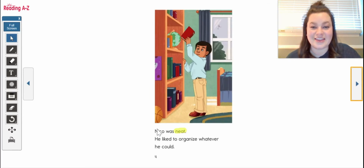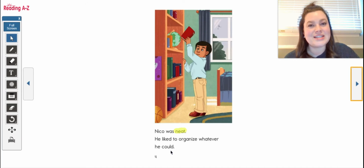Let's keep reading together. Nico was neat. Remember that word neat from the title? We know that he's putting his books away. His bed looks made. Look, he's even got his shirt tucked in. All his books look organized on the shelves. He looks very neat. Let's keep reading. He liked to organize whatever he could. So already we're seeing some differences between the two characters, aren't we?